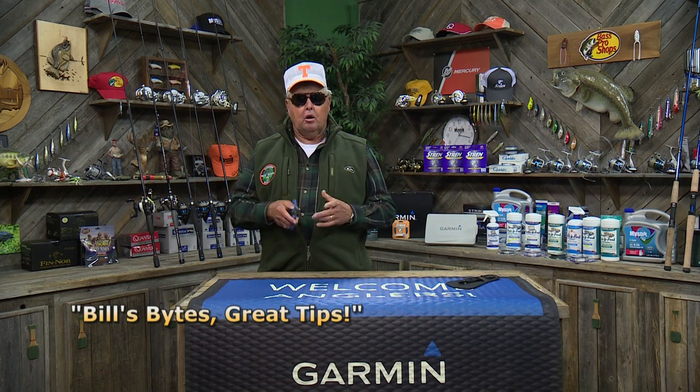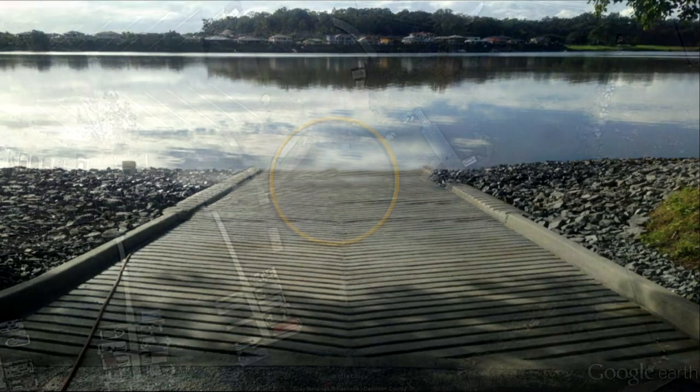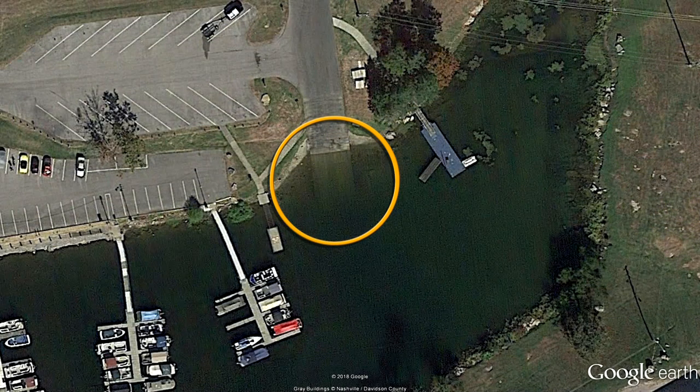I had a fella ask me not long ago, he said, if you were in a tournament and you needed one fish to limit out and you didn't have much time, where would your can't-miss spot be? Well, I'd have to say a boat ramp. They're made out of concrete. They stretch well out into the lake. They slope downward, thereby making a clear pathway from deep water to shallow.